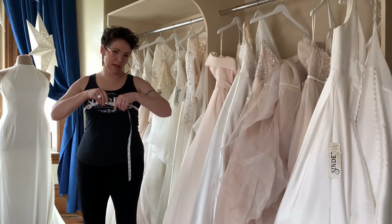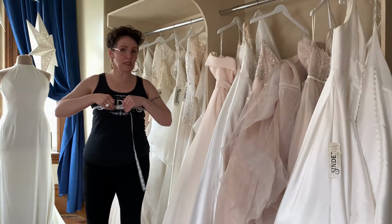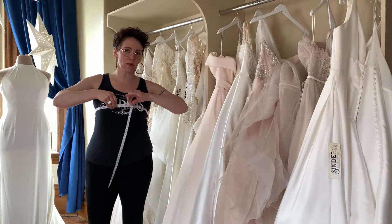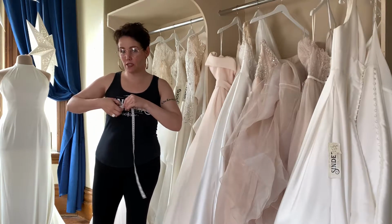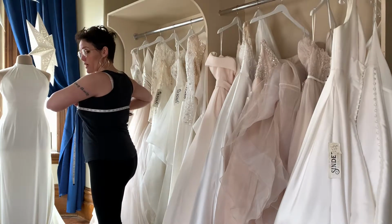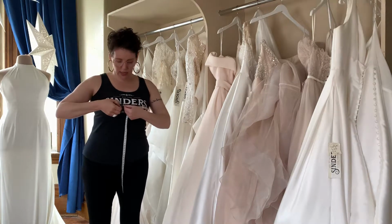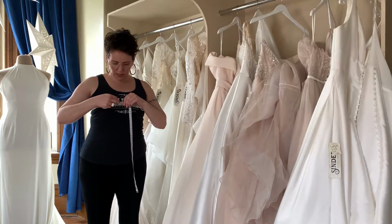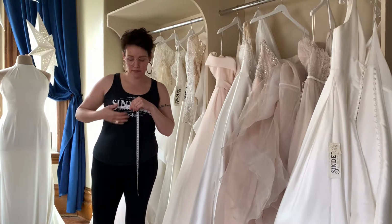I always put a finger behind the tape. I like a little bit of extra room. Some people like it a little tighter, but you'll know when you pull it tight like this, it's too tight. You also want to make sure your measuring tape is not flipped around, that there's no flip, it's right straight. Once you get it straight, measure it, and where the measuring tape comes together, that is the measurement you want. That's your bust line.